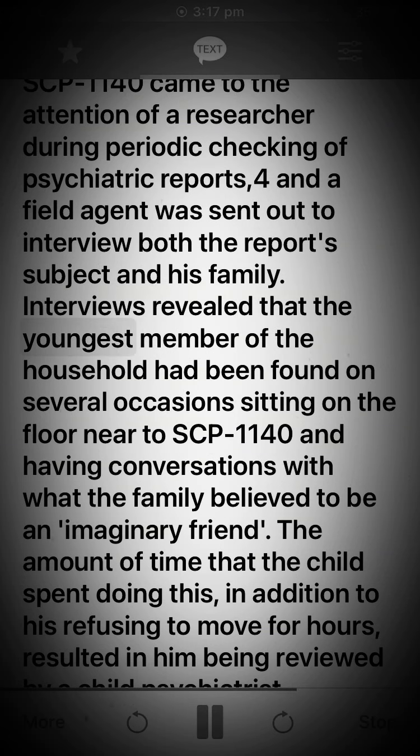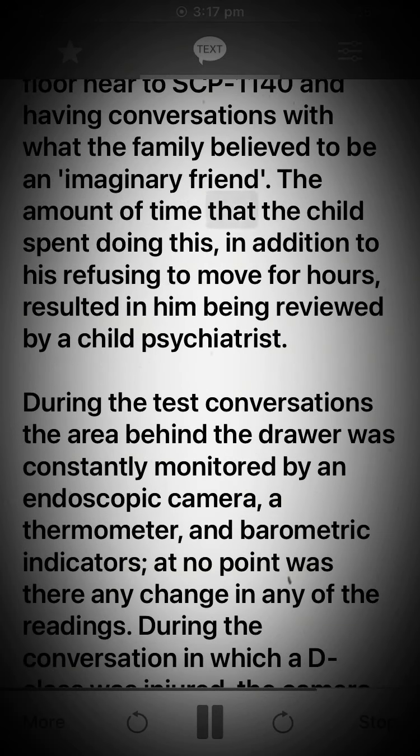Interviews revealed that the youngest member of the household had been found on several occasions sitting on the floor near to SCP-1140 and having conversations with what the family believed to be an imaginary friend. The amount of time that the child spent doing this, in addition to his refusing to move for hours, resulted in him being reviewed by a child psychiatrist.